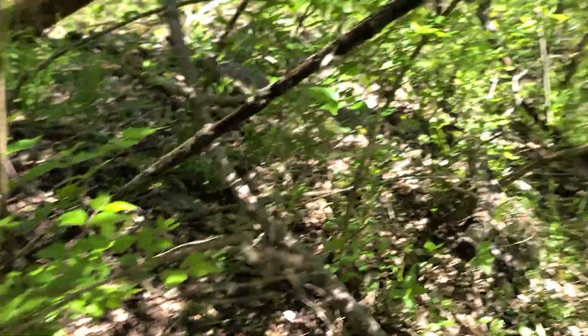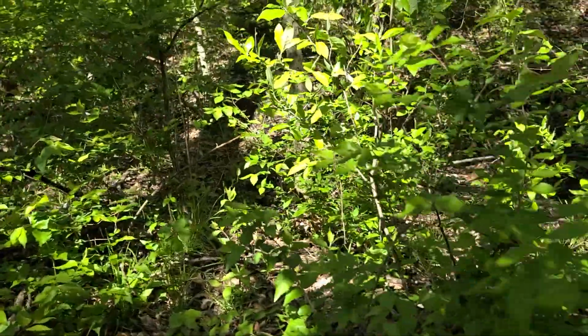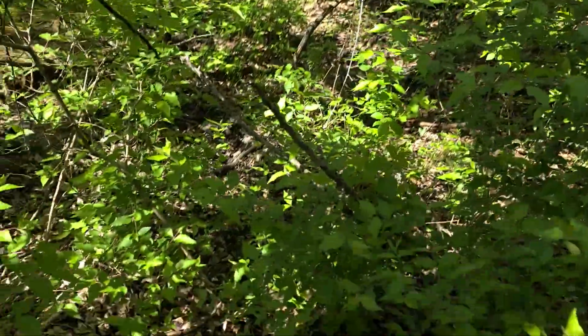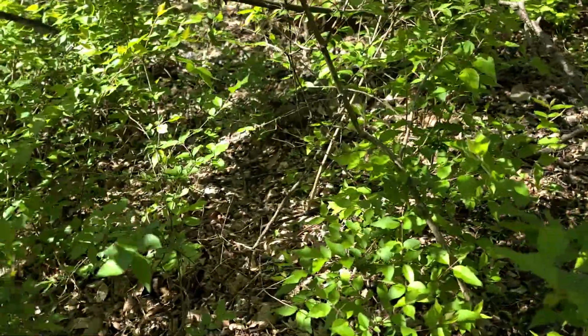I'll keep you guys with me just a moment longer. Let's see what the other side of this tree brings us. Always good to have a stick with you to move some brush around so you can see what you're missing.